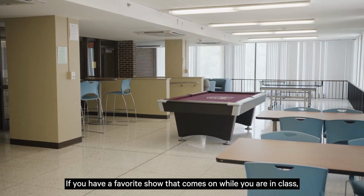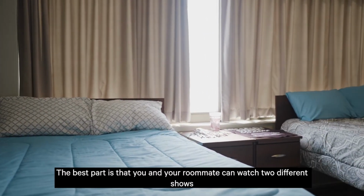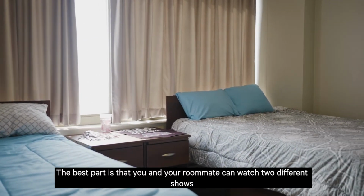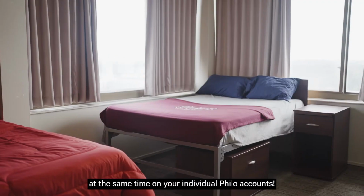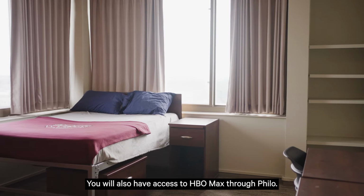If you have a favorite show that comes on while you're in class, set it to record and watch it later. The best part is that you and your roommate can watch 2 different shows at the same time on your individual Philo accounts. You will also have access to HBO Max through Philo.